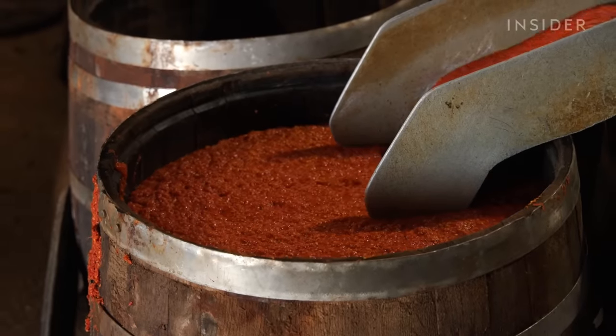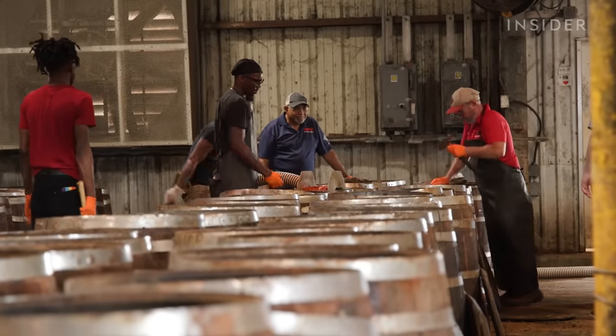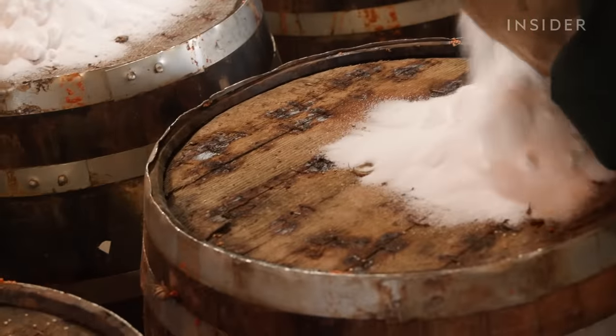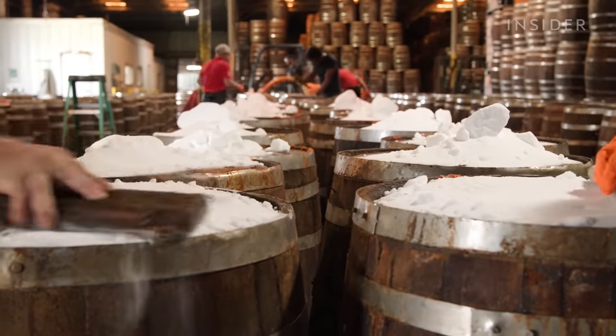It can take 30 minutes to finish one row. Since they're old, the barrels don't have a perfect seal, so workers pour salt on top. It lets gases escape while limiting oxidation. Salt on top is just an extra protective layer. There is an imperfection that will help.